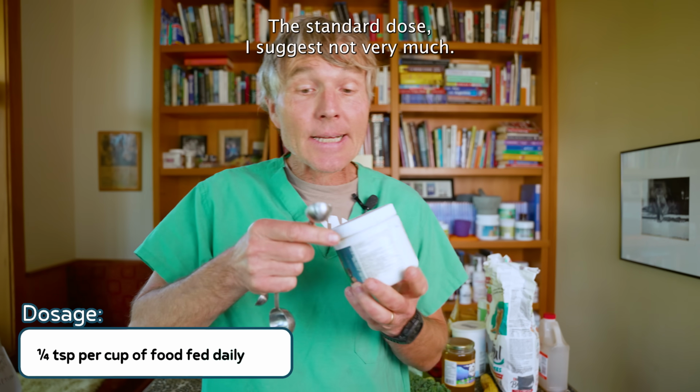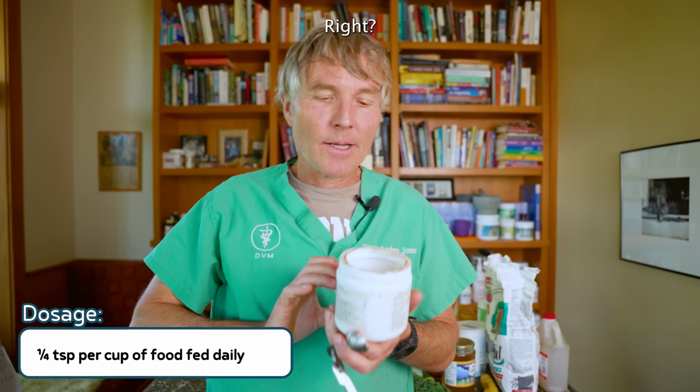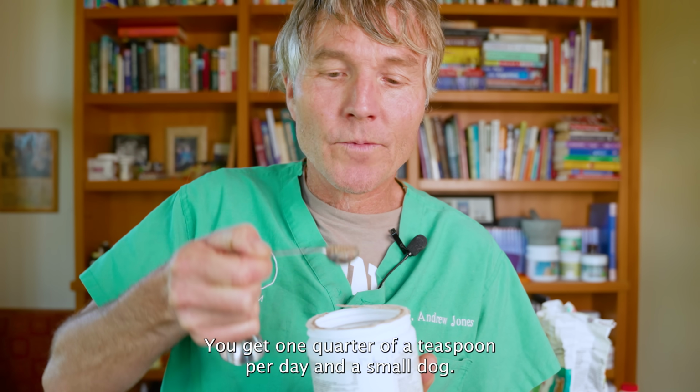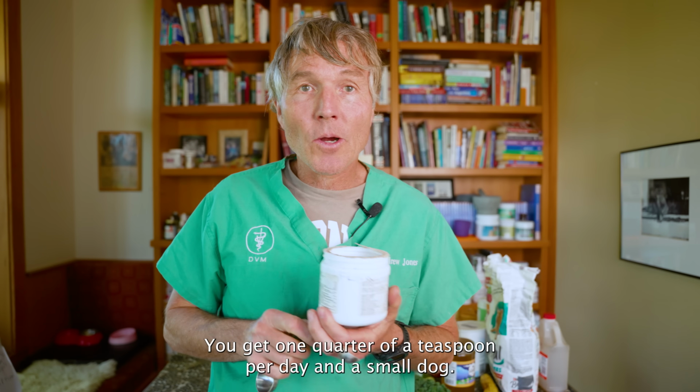The standard dose I suggest, it's not very much, right? It's about 1/4 teaspoon per cup of food fed daily. So it gets about that much, 1/4 teaspoon per day. A small dog, about half of that.